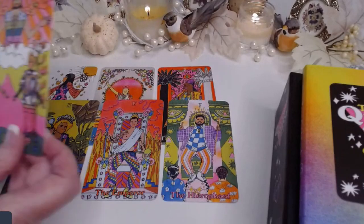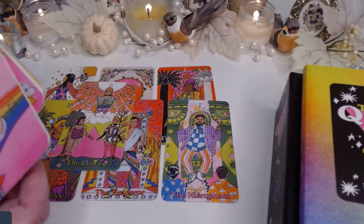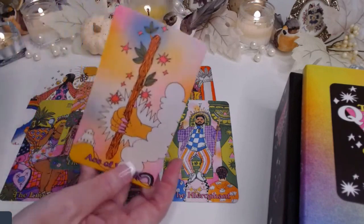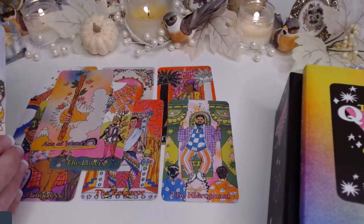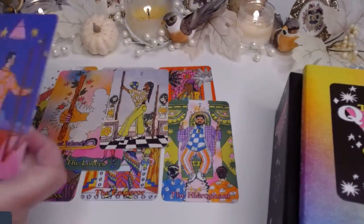I love the Lovers. Look at the Lovers. How awesome is that? Let's get into some suits. Let's see what the suits are saying. Okay, so here's an Ace of Wands. So traditional Rider-Waite-Smith format, just reinterpreted.